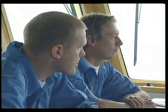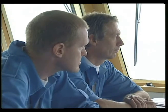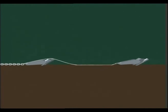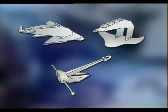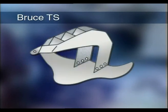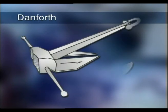No two anchor handling jobs are the same. The hazards are similar, but the moves to deal with them vary from case to case. For example, the presence of piggyback anchors provides additional risks, while pipelines and other subsea structures may make the positioning of the vessel more exacting. One of those chains has to be renewed. A piggyback anchor is a second anchor deployed behind the main anchor to provide additional secure hold in the seabed. Some of the most efficient anchors in use today include the Stevpris 15-ton, the Bruce twin shank, and the Danforth 15-ton.